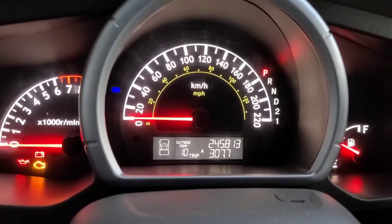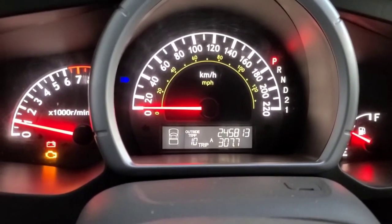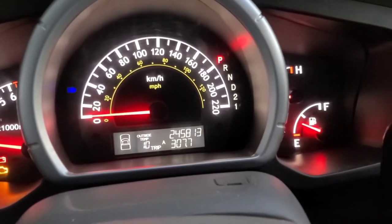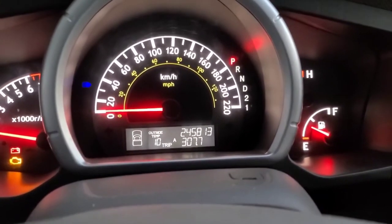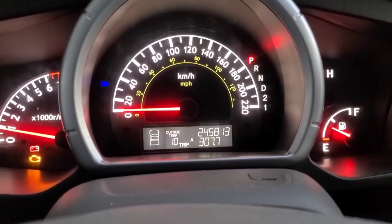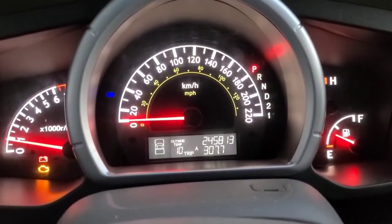So everything appears normal now, so let's start it up. Check engine light is on. High beam indicator is on. Yet the high beam is not on. Wipers work. I just started this a minute ago and it was acting up, and now it's not doing nothing.